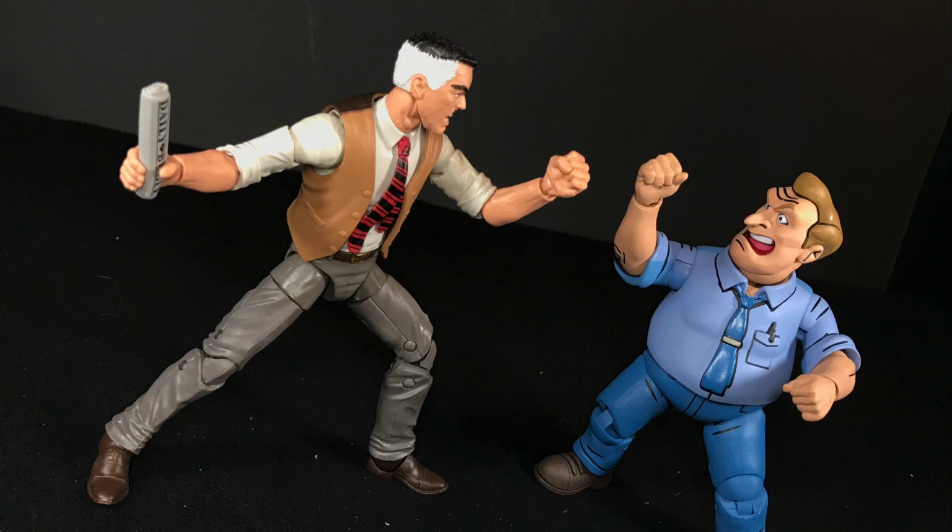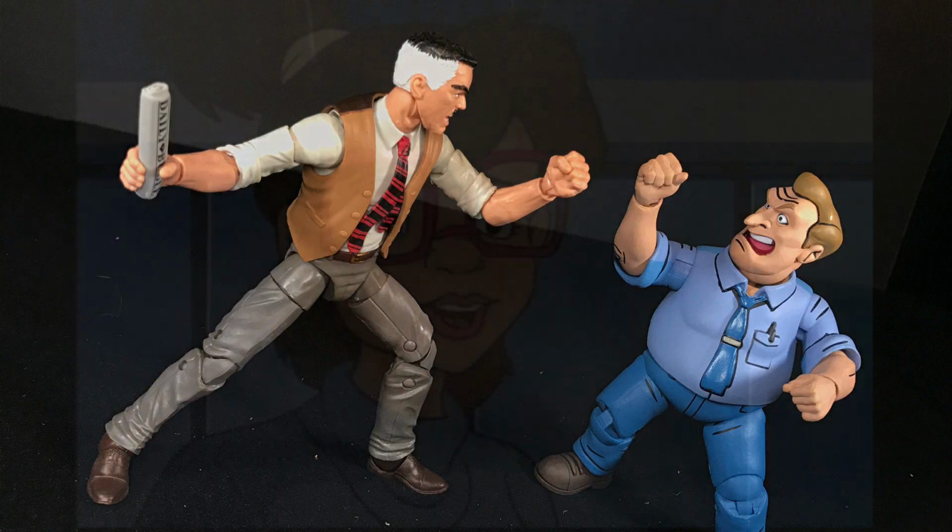I've never really cared a whole lot about the Channel 6 crew as a kid. I just wanted to see mutants, monsters, aliens, and robots. But as I've gotten older, I've grown to like the characters a little more and more. And this toy line wouldn't be complete without these guys.